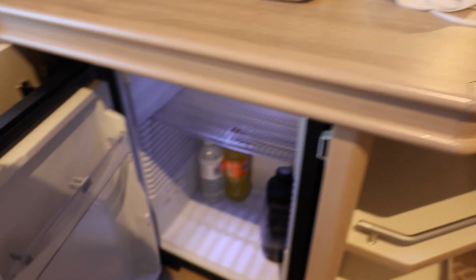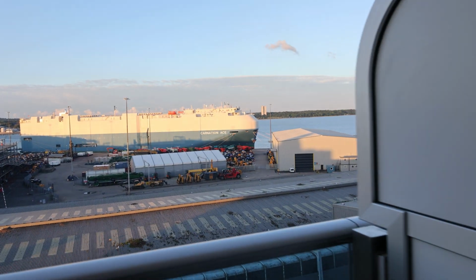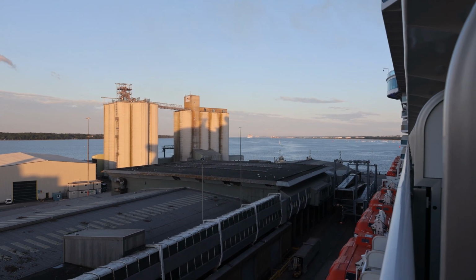As you notice here, more useful than a minibar, we actually just have a fridge. But, and this is a first for us, we've also got a balcony. Hello there. You can see as we go out, Southampton. We're getting ready to go.